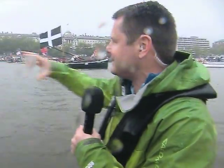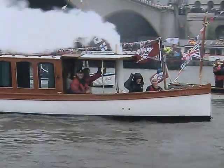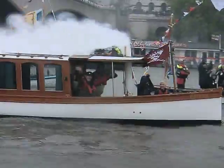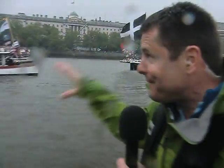They are getting, I have to say, a little bit tight as they come through Waterloo Bridge. The marshals are telling them to slow down, be a little bit careful. Some of them, though, are still managing to blow their horn rather loudly. But on a serious point, they have to be very, very careful as they come through here. It narrows down. But I don't think they're worrying about going too slowly through here. They're having a great time.